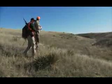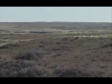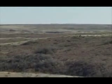It was almost too much for me on the very beginning of the hunt to decide what I was going to hunt. I didn't care. I was having fun. We were seeing lots of deer, lots of mature deer, and some great country.